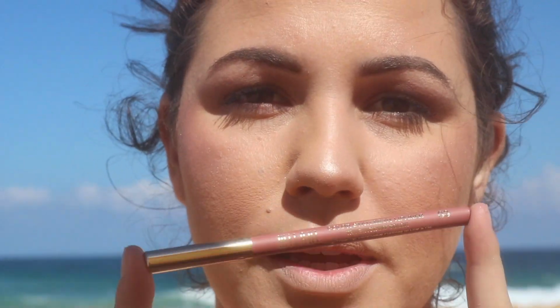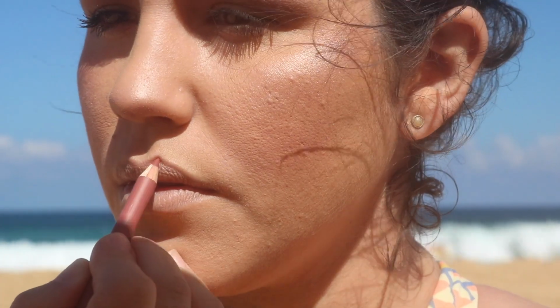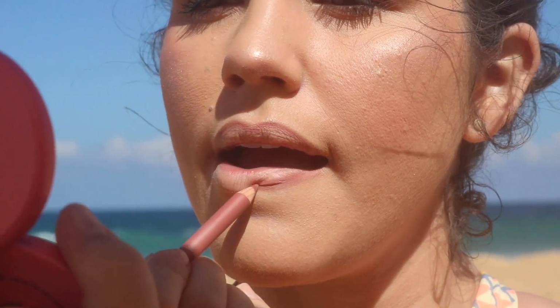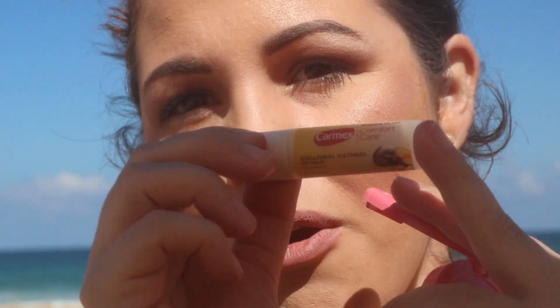And for the lips, I am just going to be using a regular lip liner and on top of it some chapstick. So I'm going to use the Milani lip liner, and this is the shade Nude. I'm just gonna work with this, just apply it on my lips as I can, just roll it all over my lips. Alright, I think that worked out pretty well. So now I'm going to use the Carmex chapstick just to go over on top of that a little bit.